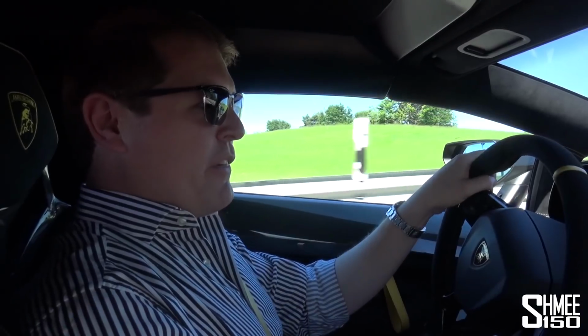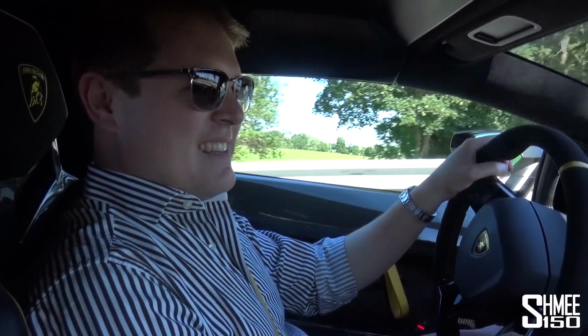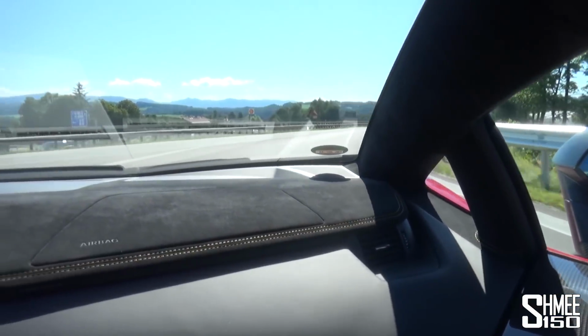So we are now following the Senna back out onto the Autobahn. Snaps. Look at that thing though, look at it. Let's look at the Senna.